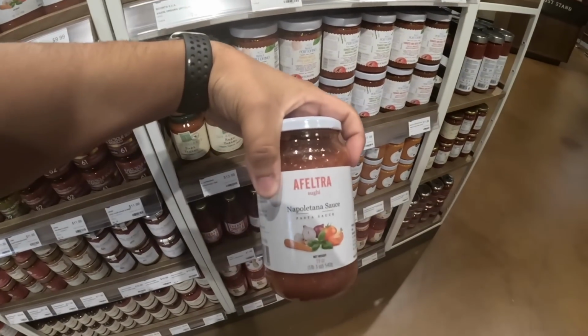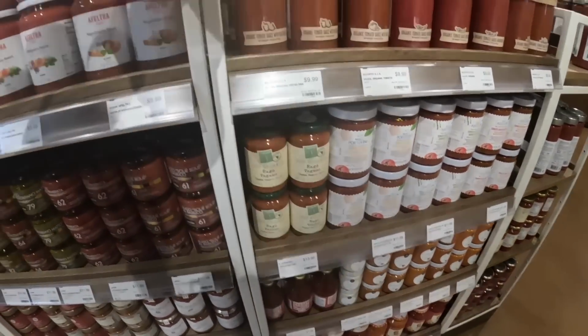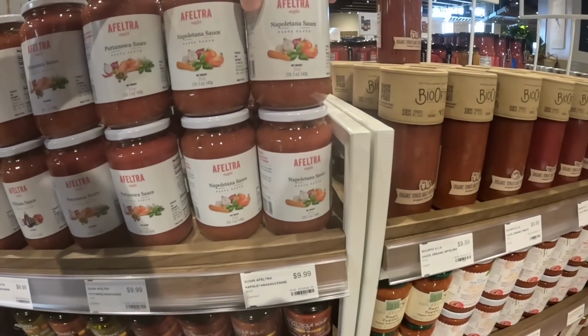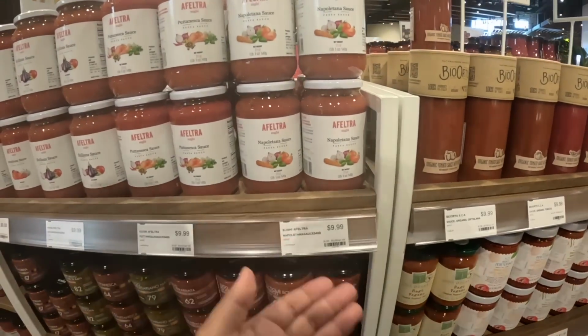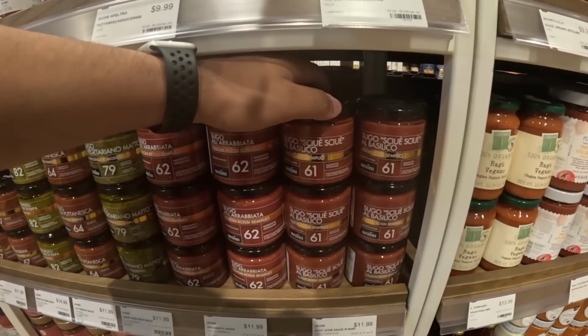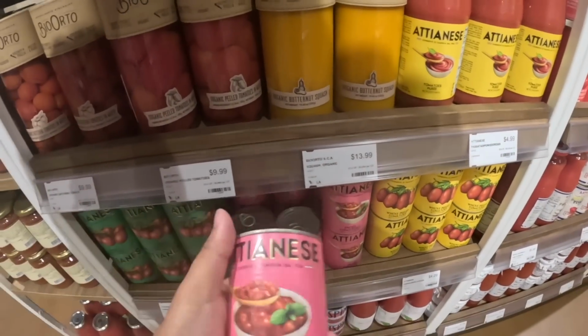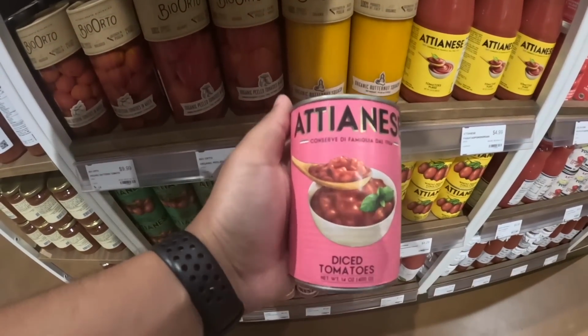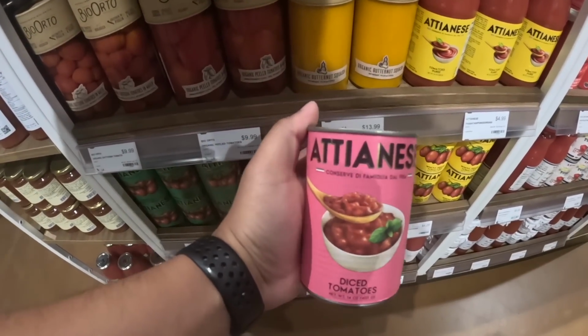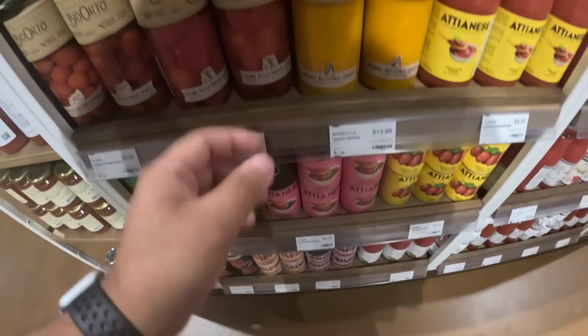This is what I'm most excited about, the sauce section, because when you're making pasta at home, you want the highest quality pasta. And here we see a bunch of jars of pasta sauce, $9.99 for example. Here we've got these that are a little bit smaller. They're $11.99. You can even buy a can of tomatoes, stuff you would not really see, at least as far as where it's sourced and branded from Italy, you would not see in your normal supermarket.